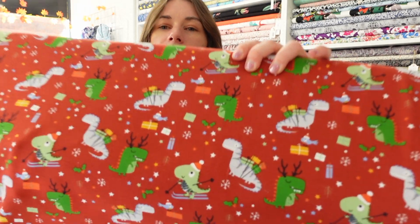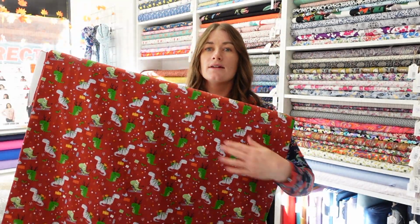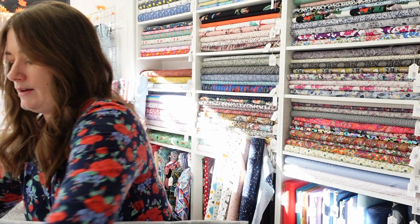This one is the Festisaurus, and you can see we've got little dinosaurs on a red base. You can get a feel for the scale of the print. That will be any number of garments in that one. But very cute, and I think the dinosaurs will definitely be popular.